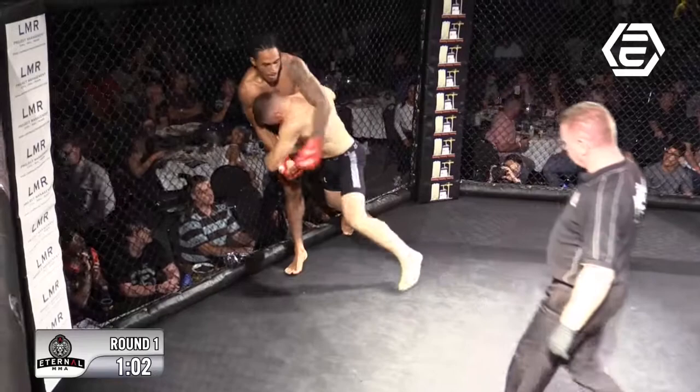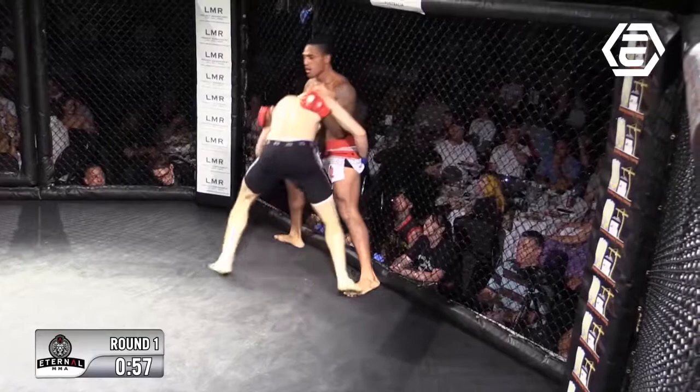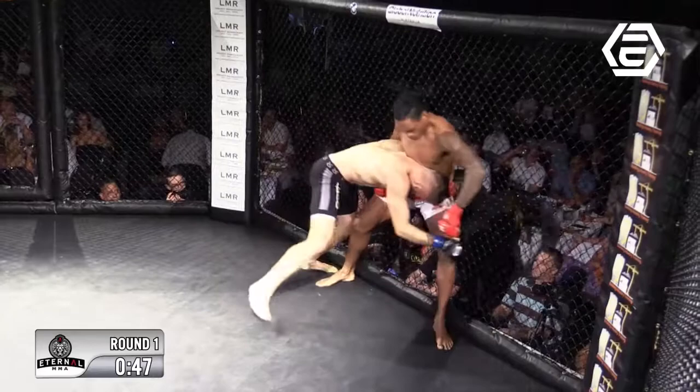Shellim's going to look to press his hip on the inside here, but Faraimo's not having any of it. No. So he's going to lift him up. Very, very calm here from Faraimo. I mean, it's very hard to tell, one, how deep is the gas tank of Shellim, and two, how much of this has he been efficient and how much has it burned away? I mean, we'll find out. This is just the first round of the fight.